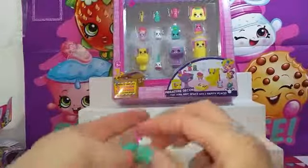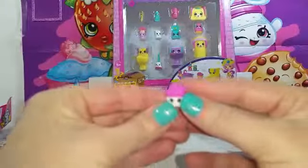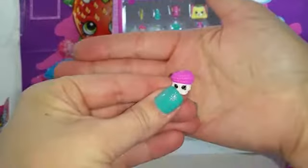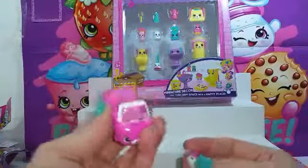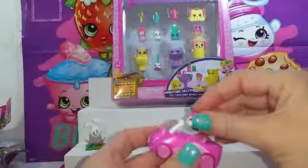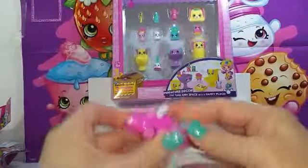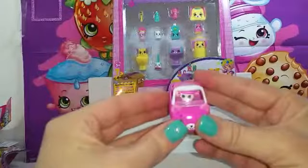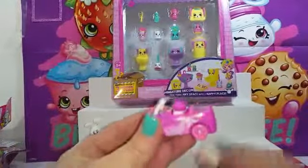So here's the little frozen yogurt. Got the swirl. And of course, it's not going to focus on it. There it goes. That one's so cute. So the cutie cars, the little shopkin goes in the cutie car. Ooh, that one fits good. And there she is. Then you can put the top back on, or you can leave it like a really cute convertible.